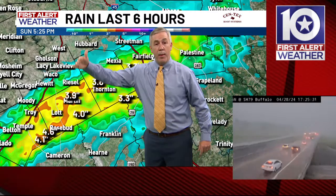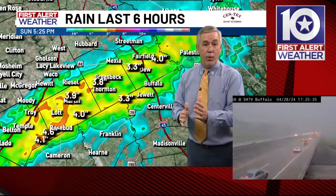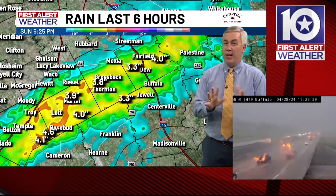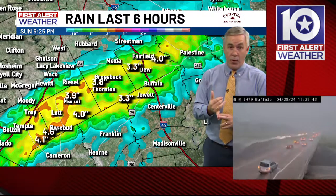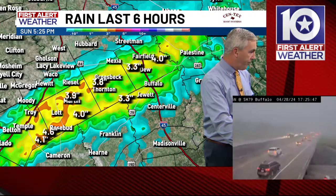All right, so we had a boundary move through. That's what helped to produce those showers and storms, that line that moved through. Well, they fell apart right across our southeastern counties, and that usually leaves a little boundary, and that boundary helps to enhance the heavy rain potential and the rotation that's going on as well.